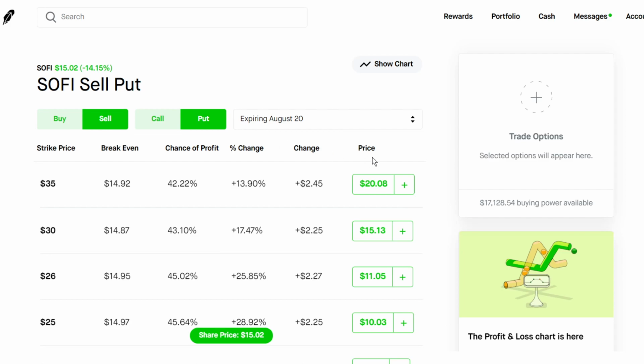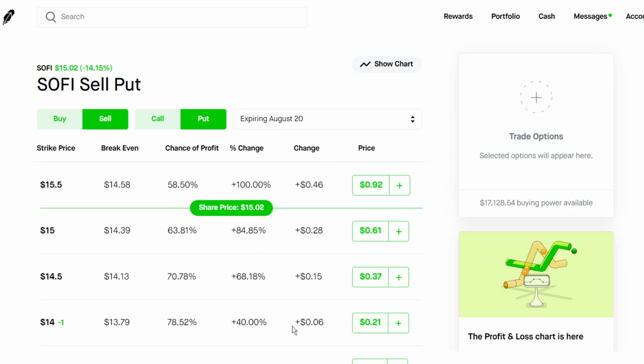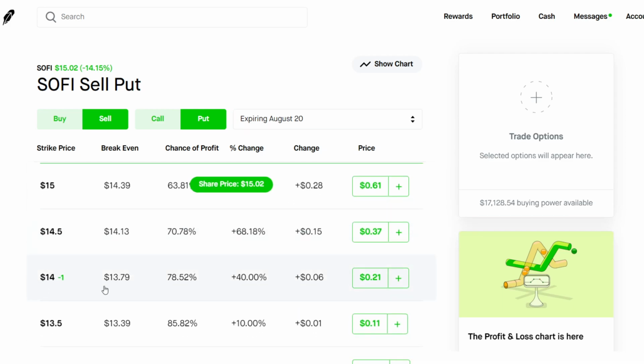So let's head over to the options chain on SoFi, expiring August 20th, which is next week. And we're going to play some really nice options. So as you can see, I'm selling a cash secured put at the $14 strike price, but I do recommend this $14.50 price just because there's a really strong support at that $14.50 price point. And if it does manage to hit that, it will likely bounce back because a lot of people see it as a really good dip buying opportunity.